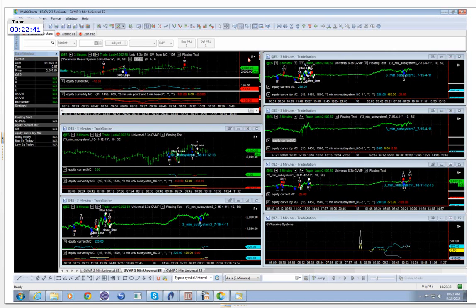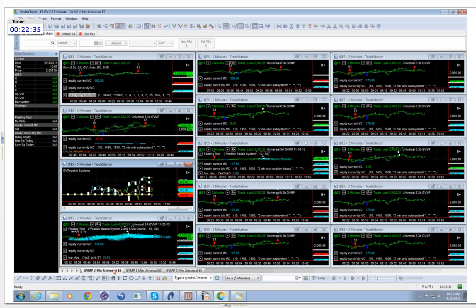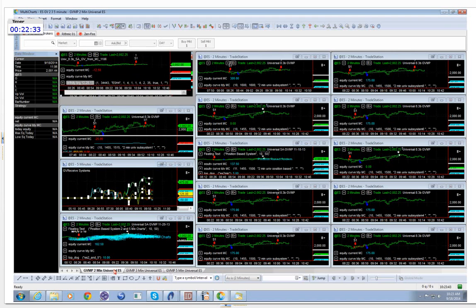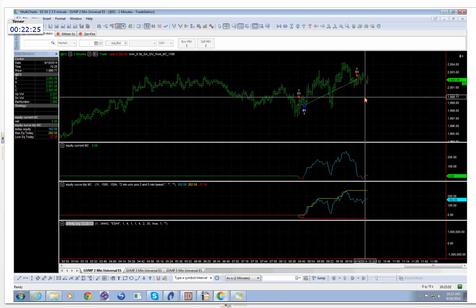Here's subsystem 2. Chances are on a short and slow day like this, system 2 might be doing a little better. Let's open this up. And why does system 2 work better on a day like this? Why does a 2 minute chart work better on a sideways day? Because we get more bars and we can get more chances to change direction. Now system 2 happens to be up $150 today.